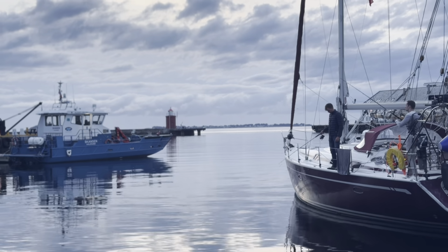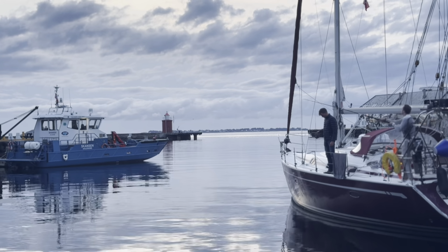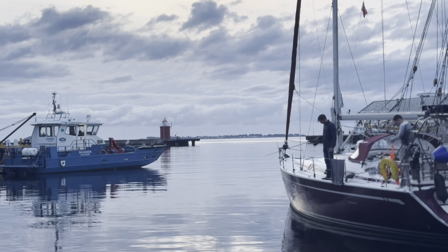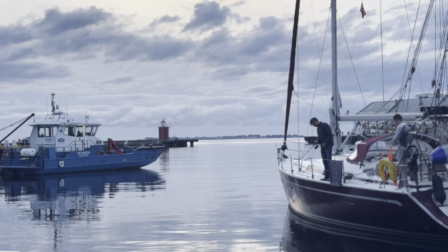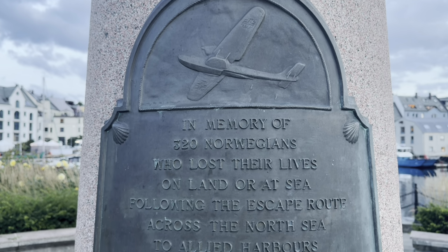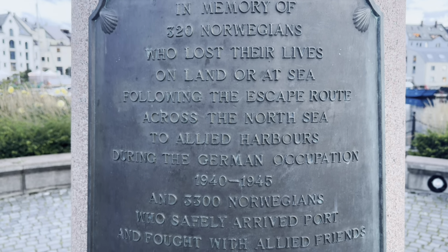Of the places we've been so far, Alesund's probably one of our favourites. We were lucky to get it on a night that was so calm, so tranquil, that the city just felt relaxed. But back in 1940, it wasn't the case. This actually became a hotbed of resistance against Nazi occupation in Norway. Alesund actually became known as Little London, such was the resistance shown here.